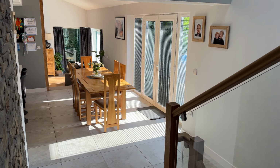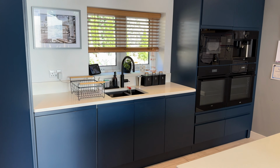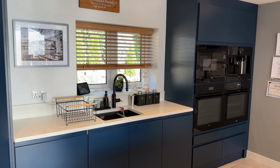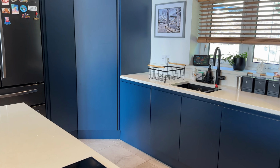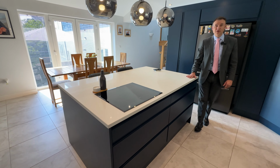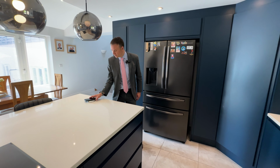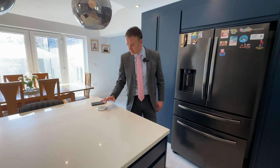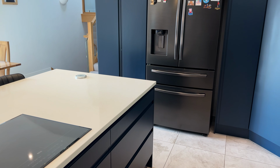The kitchen itself has a range of integrated appliances. We've got 2 double ovens, microwave, a coffee machine, dishwasher, and also the space here to fit a wide American style fridge freezer. I love this centre island with a quartz worktop, and look at this, you can even charge your phone. And after that, you can lift it up and you've got then USBs and power sockets for extra convenience.